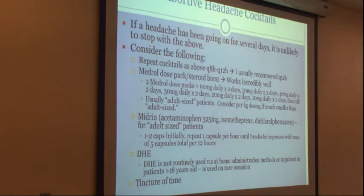DHE is not indicated for children under the age of 18, okay? And there are reasons for that. Sometimes if there's a 16-year-old, we might do it. It's always done as an inpatient for children. So typically, that's not really in our toolbox.